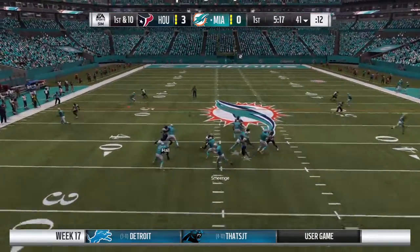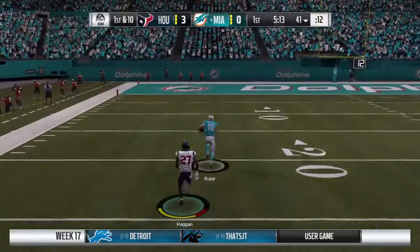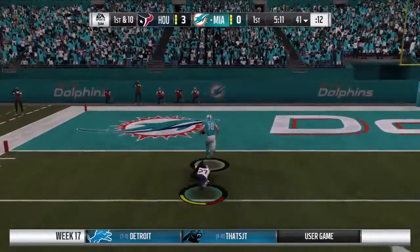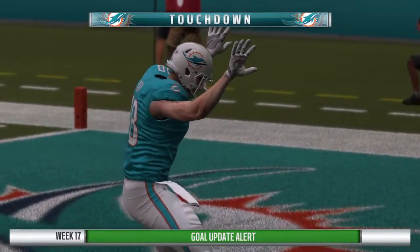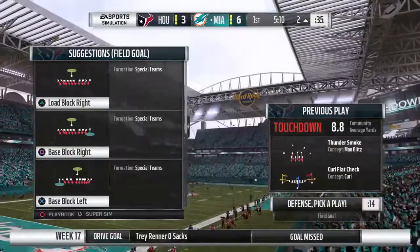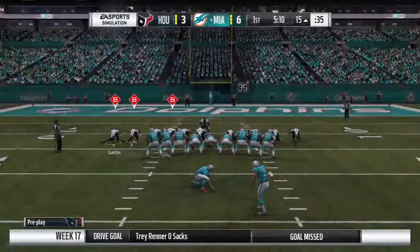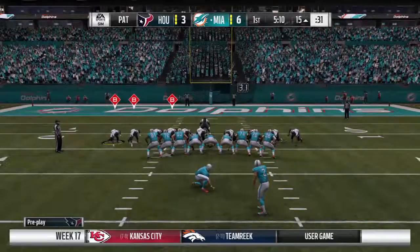One play has him up past the 40 already, and another 1st and 10. They'll look to throw now on 1st down. He'll get this complete to Cooper Kupp. Past the 20. And all the way in for a Miami touchdown. A big play there with touchdown number 7 on the year. And the Dolphins are going to take a first-quarter lead.